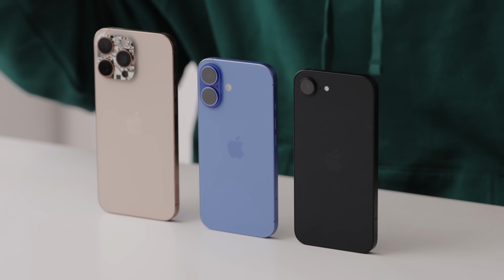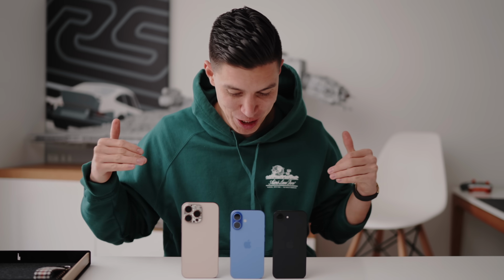We've had a ton of leaks, ton of rumors. Let's go through them all and then I'll let you know, is it worth upgrading? Is it worth just getting a 16 Pro now, or should you wait till the new launch of the iPhone?